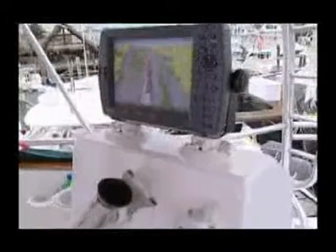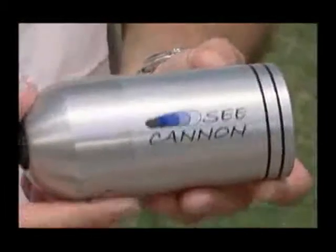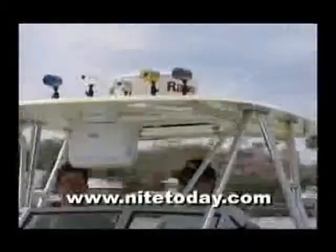If somebody wanted to find out the price of the Sea Cannon lineup, this ultra low lux technology, how much is it, and give us your website. And this is where the exciting part comes in. The camera itself has a list price of $1,999. To get a hold of us, very simple, you go to our website at www.nighttoday.com. Scott, thank you so much for the information. Stick around because I want you to help me out with the installation.